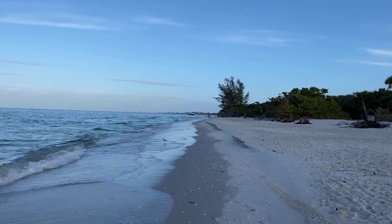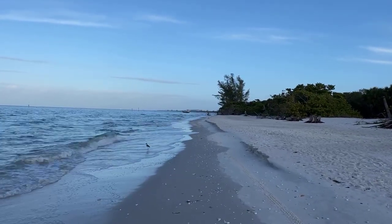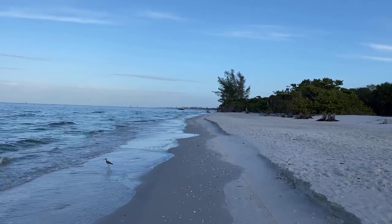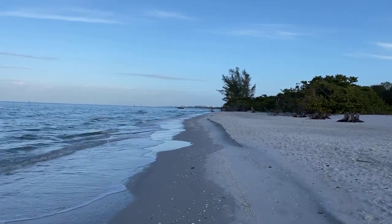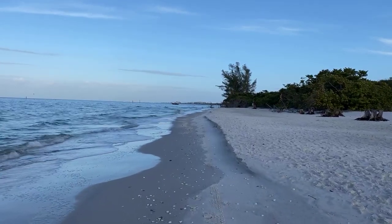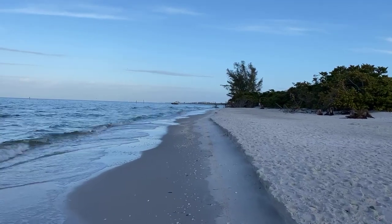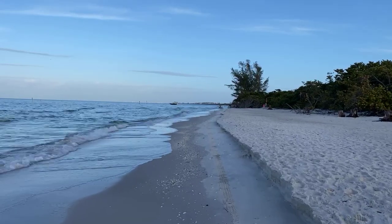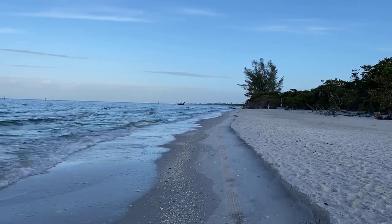Weather-wise, it's really nice out here. Figured I'm just going to head up to Wiggins Pass first thing this morning here. Well, I didn't have a whole lot of luck shelling yesterday. One angel wing shell, that's all I went home with yesterday, but at least I went home with something. Better than nothing.